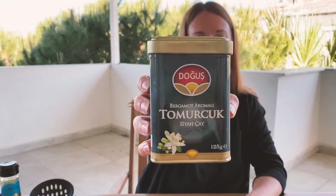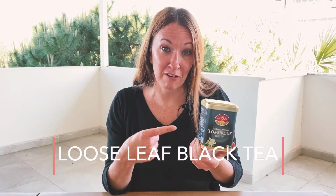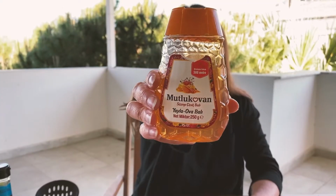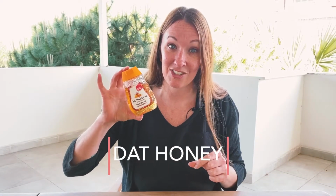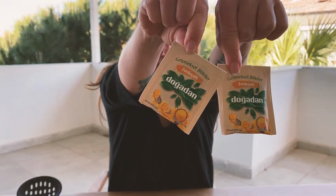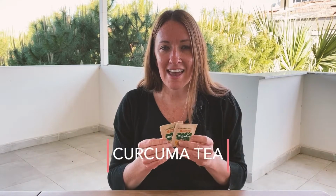So of course, after the tea ball, I have loose leaf tea. We got this in Trabzon, our first city in Turkey, and it's lasted us all the way until now, 2 months later. Along with tea, of course, honey. We got the small squeeze bottle so it's easy to travel with. So the black tea is our morning tea. And then in the afternoon, we usually have curcuma tea. It's lighter for the afternoon, it feels more healthy, and it also has anti-inflammatory benefits to it.